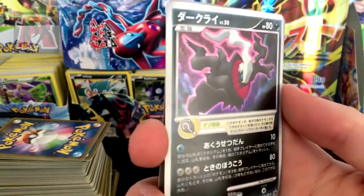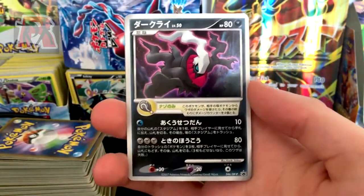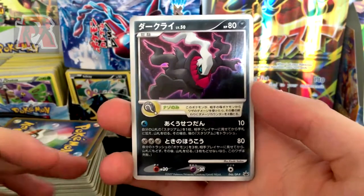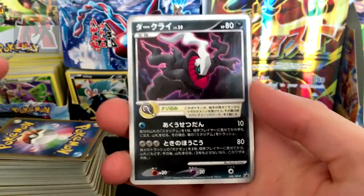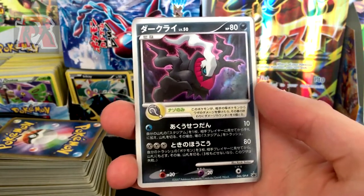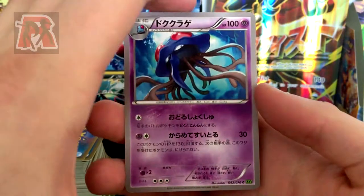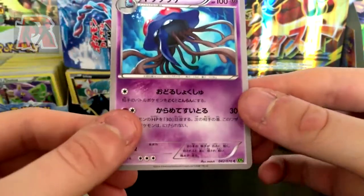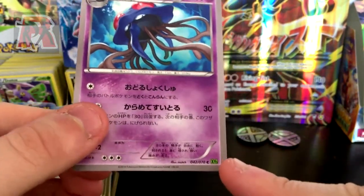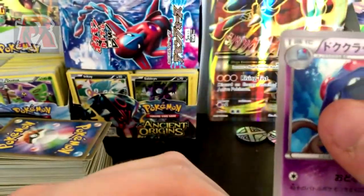Here we have a holo Darkrai, which is probably out of the four that we've seen on the side, one of my favourites. I did do some research on this one. Again, it's a Black Star promo, but I think this was released during the 10th anniversary movie. So again, awesome card there. And then finally, we have just a regular rare Tentacruel, but I believe the XMY5 means that it's like a first edition. So that's an awesome looking card there.